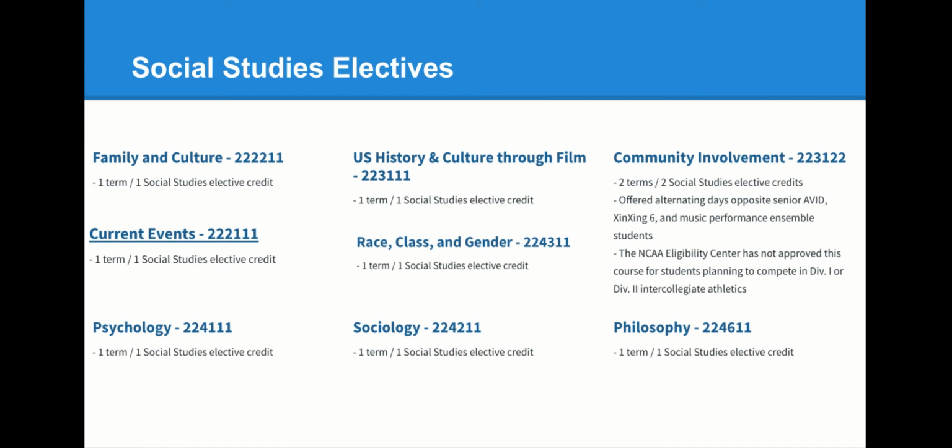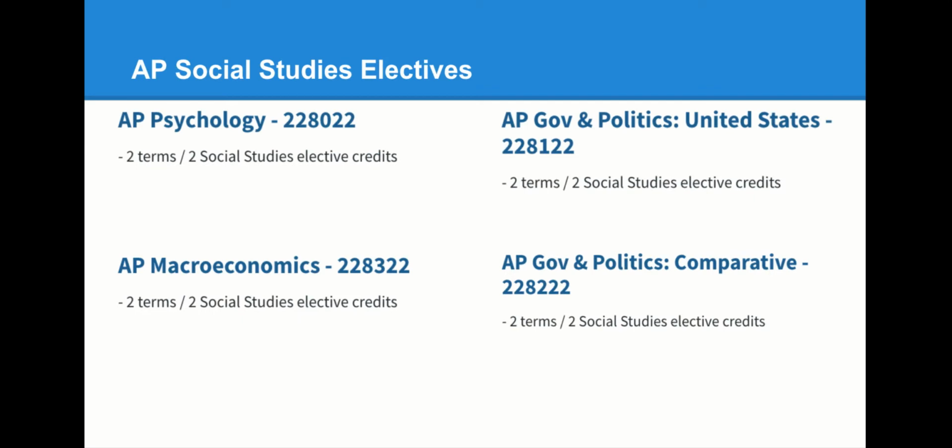In addition, there is a 2-term class called community involvement, which involves kids getting into the community in various ways to help out, whether it be a school, a nursing home, or other places that need support. Students earn credit by spending time serving others and getting involved in their community.